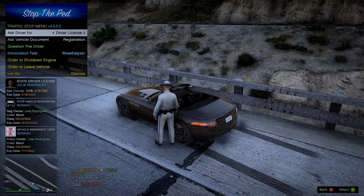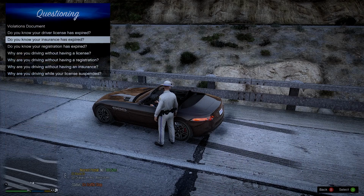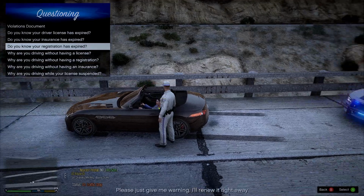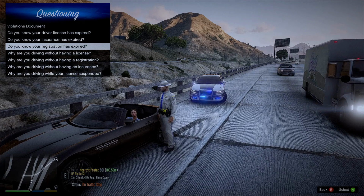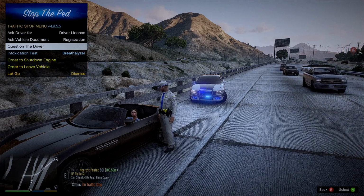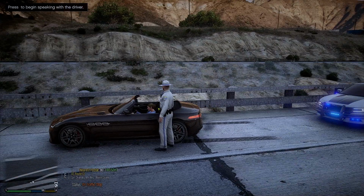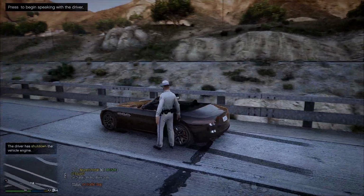All right, Julia, you realize that your insurance and your registration are both expired. Oh, no. Well, are you aware of that? I think the insurance... I don't have the money to renew the insurance right now. I think the registration should just have renewed. I'll get it done if you just let me go with a warning. Is this your vehicle? Yes, it is. Oh, I'm so embarrassed. All right, turn the engine off for me. No problem. Thank you. I'm just so embarrassed. I'm sorry.